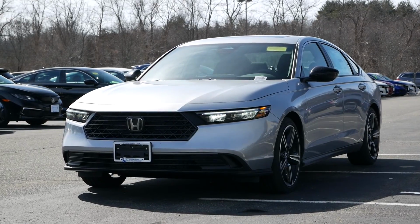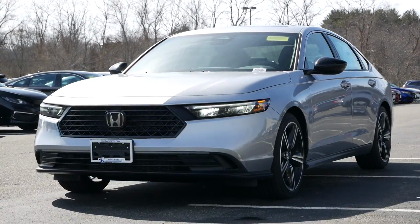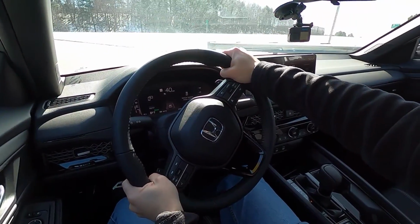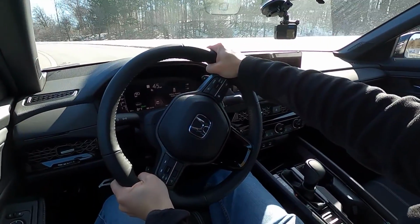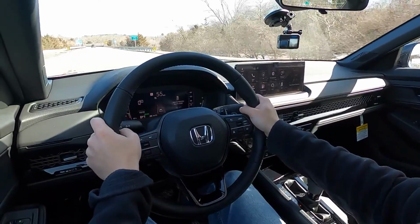Backing up its affordability is the fuel economy, as you can expect to receive 46 miles per gallon in the city and 41 miles per gallon on the highway, with the ability to temporarily drive in full electric mode to help extend the range of this sedan.